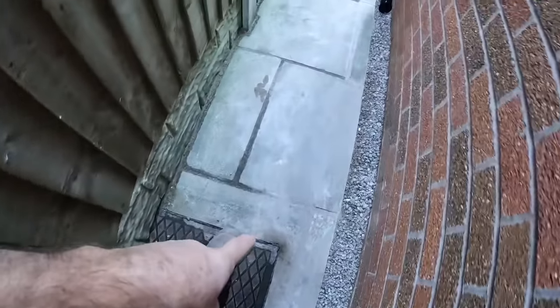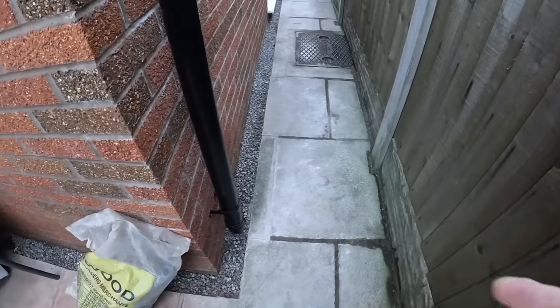Lift this, dig this out, put us a gully in this corner. Let's try this then.